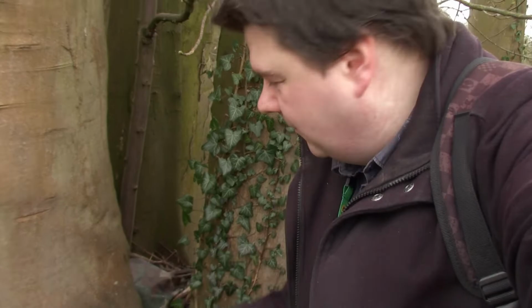I've just found, just here, something which is a GeoCache thing. It's just in this tree right here. I don't mind if I take a look quick.